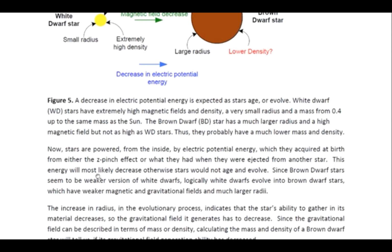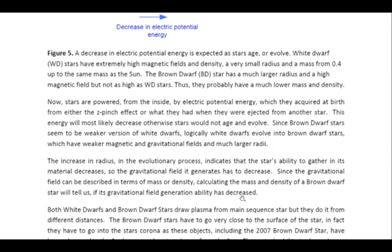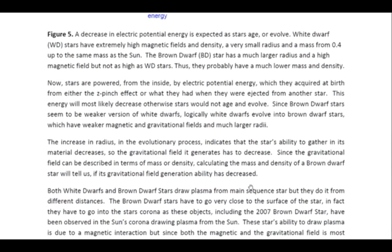Now, since brown dwarf stars seem to be weaker versions of white dwarfs, logically white dwarfs evolve into brown dwarf stars, which have weaker magnetic and gravitational fields and much larger radii. The increase in radius in the evolutionary process indicates that the star's ability to gather in its material decreases, so the gravitational field it generates has to decrease. Since the gravitational field can be described in terms of mass or density, calculating the mass and density of a brown dwarf star will tell us if its gravitational field generation ability has decreased.